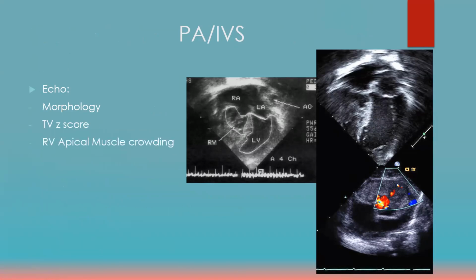And this is the echo. As you see, it could show morphology for you. If you see this patient, the apical part of the RV is totally filled with muscle, with a diminutive RV cavity and a smallish tricuspid valve. Again, you can see that small tricuspid valve and a sinusoid associated with it. Tricuspid valve Z value is crucial in the diagnosis itself, along with RV apical muscle crowding, and also to rule out coronary fistula.